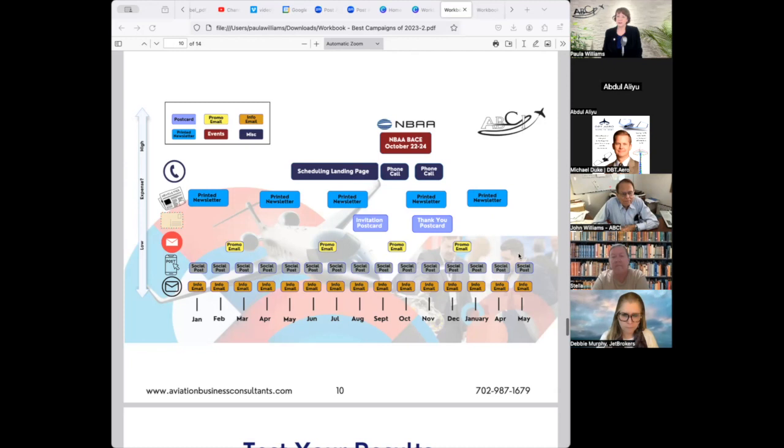So what's your impression of this? Does it seem like it's way overkill? Does it seem like it's about what you do? Do you do more or less than this? What works for you guys? I'd love to hear your experiences, especially with NBAA or with any other show that you go to. Some of the others are bigger for the airlines.